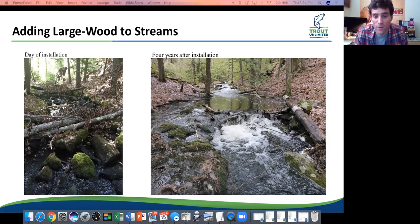This photograph illustrates the multiple points that we're trying to hit. And this is a great installation. Again, it's a smaller stream. So going back to your question earlier about how we decide how to put the wood in, this stream's a little bit different. We're not doing the chop and drop, as we say, where we're felling entire trees into the stream channel from the riparian zone.